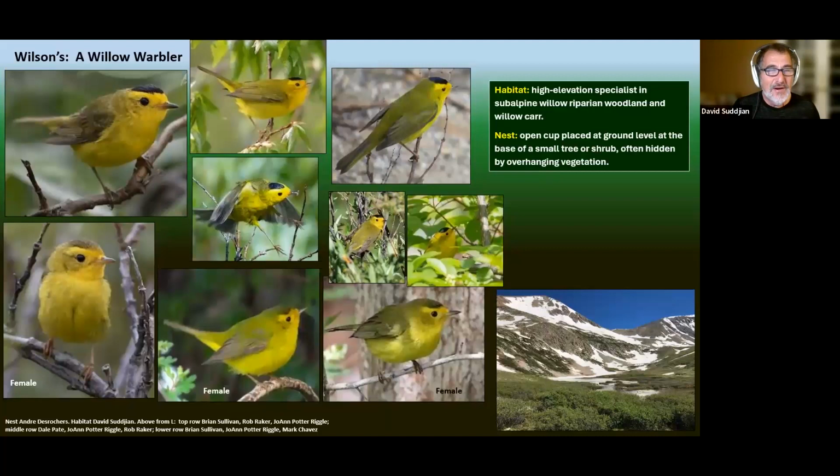So another nearly all yellow warbler, but not quite the same because it has a kind of greenish tone above, is the Wilson's warbler. And I think of this as a willow warbler. So not a willow warbler like the species willow warbler, which is an Old World warbler, but a willow warbler because in the breeding season, when you see Wilson's warblers, they're nearly always in close association with willows. And often in willows is all there is.